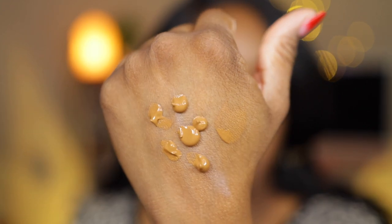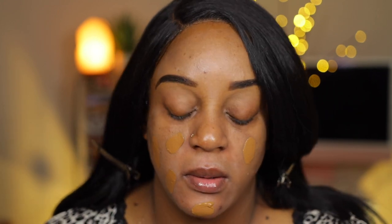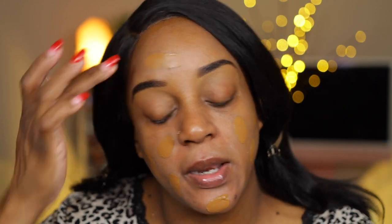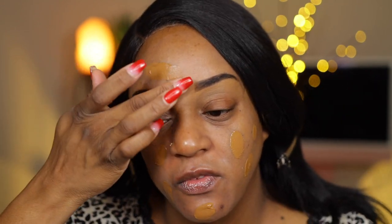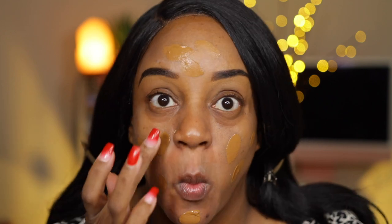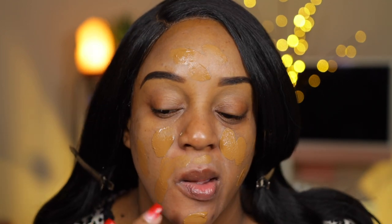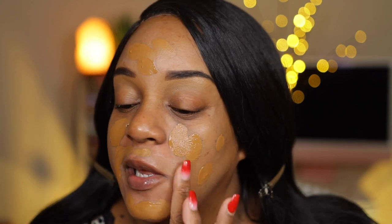I'm gonna put a little dots on the back of my hand. So far, this color is deep enough. It's looking deep enough, right? So let's go. Yeah, it's deep enough. It's way deeper than the other one. Although once I blend the other one out, it seemed like it could suit me, like I could get away with it. But what if I get really, really tan, you know?